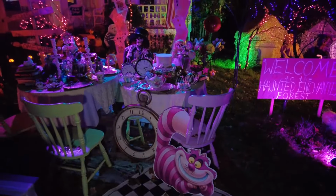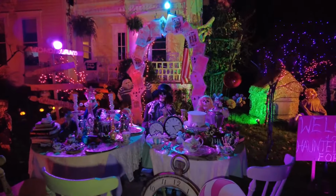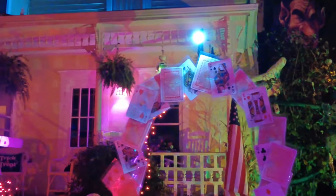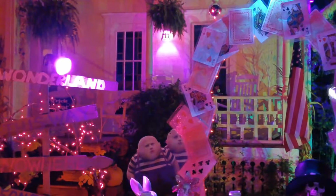And over here we've got Alice in Wonderland having a tea party. The Mad Hatter sitting at the table with Alice. And in the background we've got an arch made of cards. And then behind that arch is Tweedledee and Tweedledum.